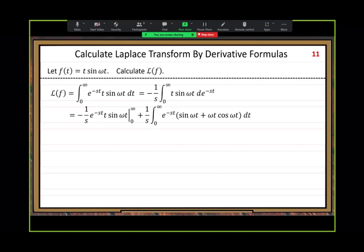But the second part is still relatively hard: two functions, and you may need to do iterations. So I leave it here. Now I want to calculate the Laplace transform without using the definition. Let's apply our derivative formulas. How about that?